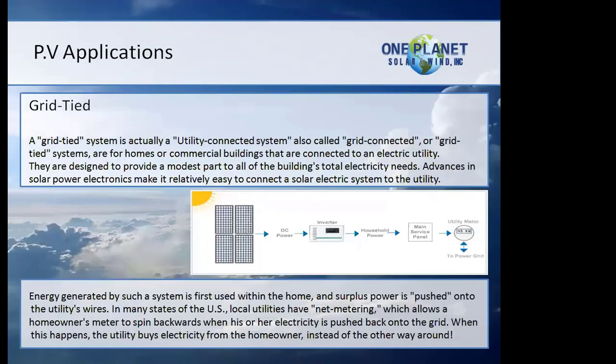Kind of moving forward, I get a lot of questions. One of the first things we do when a homeowner calls us is we explain to them the three main applications for solar. Primarily, the three main types of solar we install are grid tie systems or grid utility connected systems. And then you have off-grid systems, which is complete sustainability, no utility, no city infrastructure, just complete sustainability. And then we have systems called grid tie with battery bank backup or grid tie with generator backup.